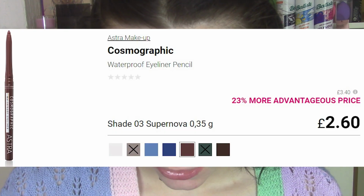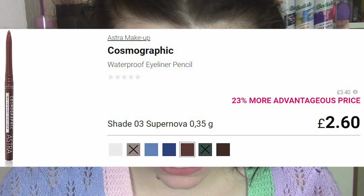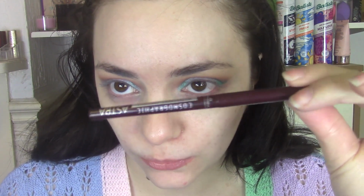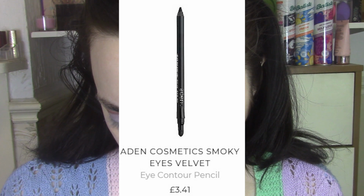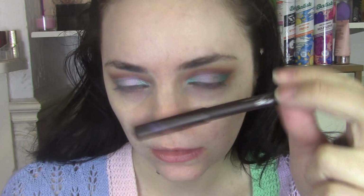I have 2 pencils, so obviously I can't really use both of these. One's from Astra. This is the Cosmographic Waterproof Eyeliner in the shade 03 Supernova, and it's a maroony brown sort of shade. And then I also got this one. This is from Aden, and this is their Eye Styler Kohl Kajal, which I also got in a brown shade.